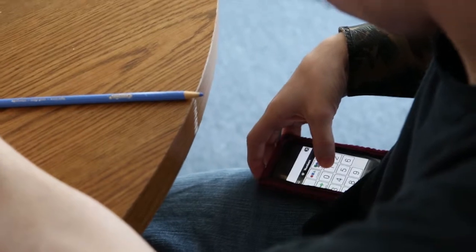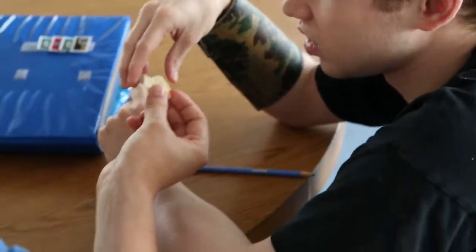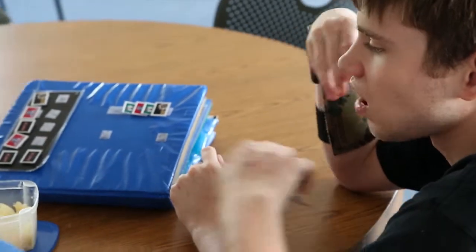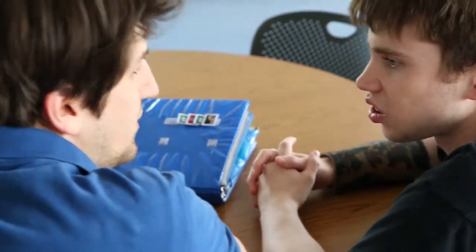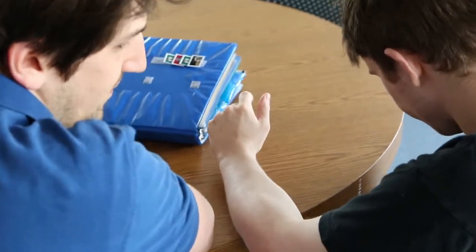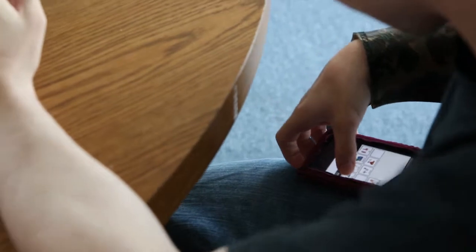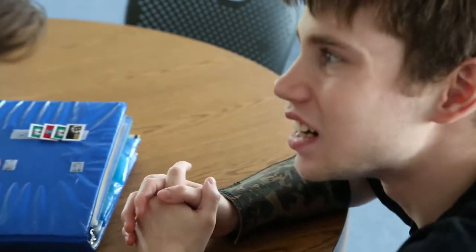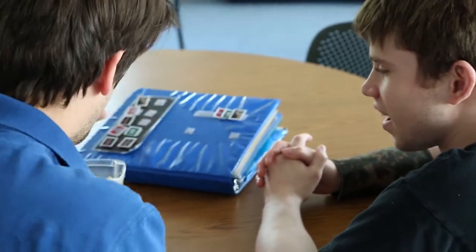How many? Tom places a pencil in front of Terry. Terry selects the number one from a display on an iPod. What's your name? Terry navigates the iPod. Terry uses his eye touch to answer a question. Good job, Terry. That's awesome.